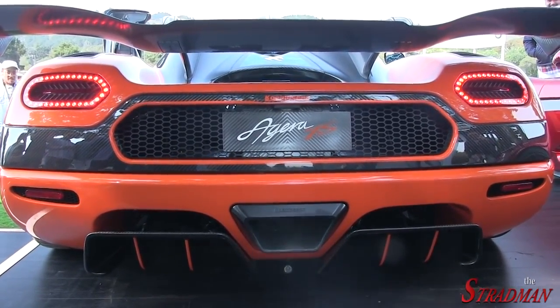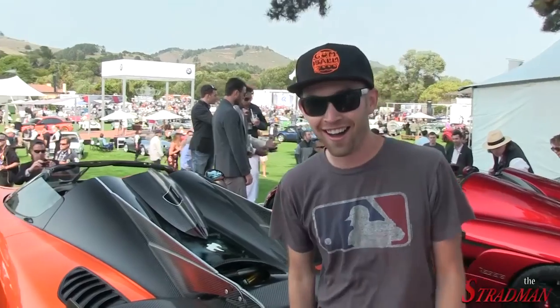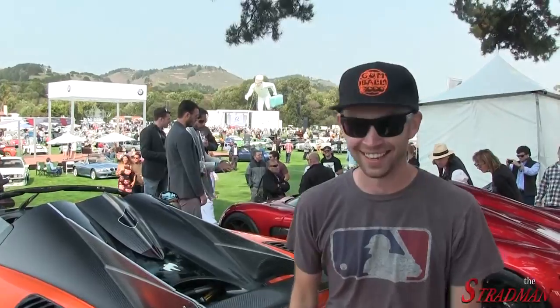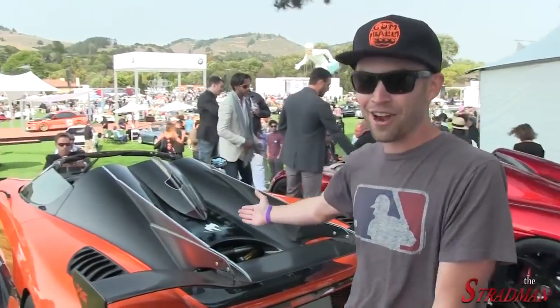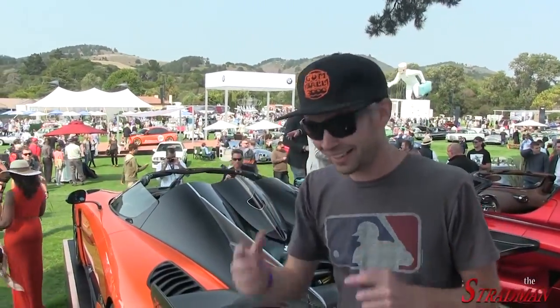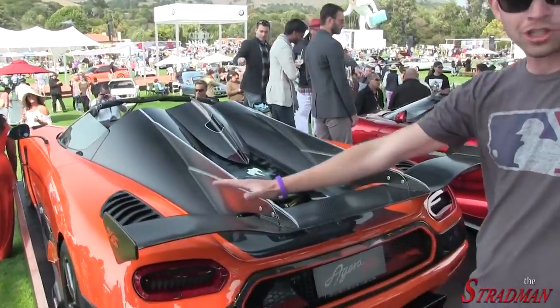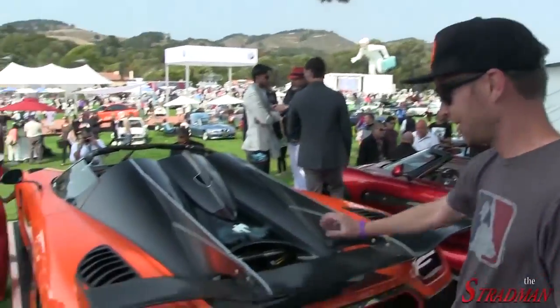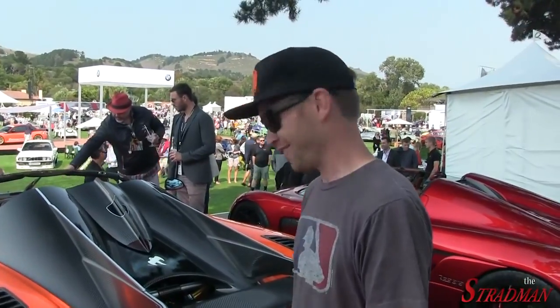All right, the Stradman himself. I'm interviewing him after I just read my card. Yes, his request. This is the owner of the Koenigsegg Regera XS. Congratulations. This car is incredible. My ears, they are still ringing. Everything is mental. And the wing. This is the largest wing ever fitted on a Koenigsegg. Full carbon. Oh my goodness.